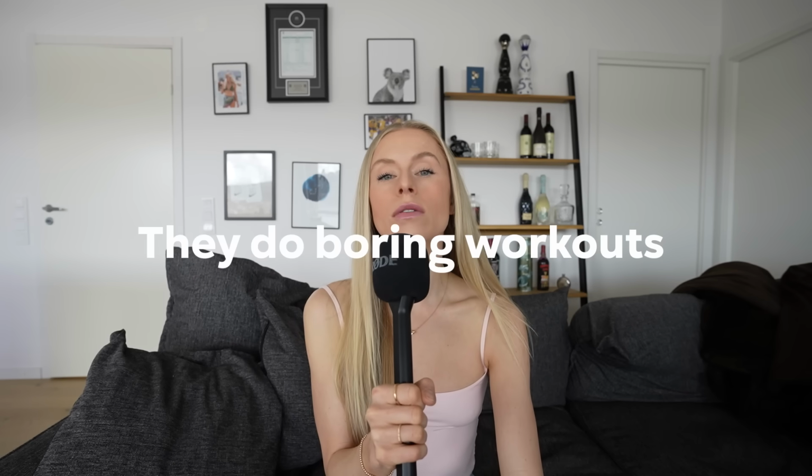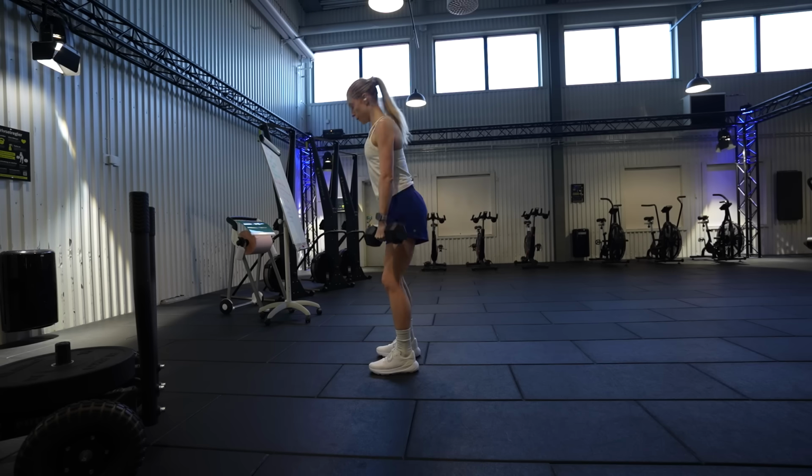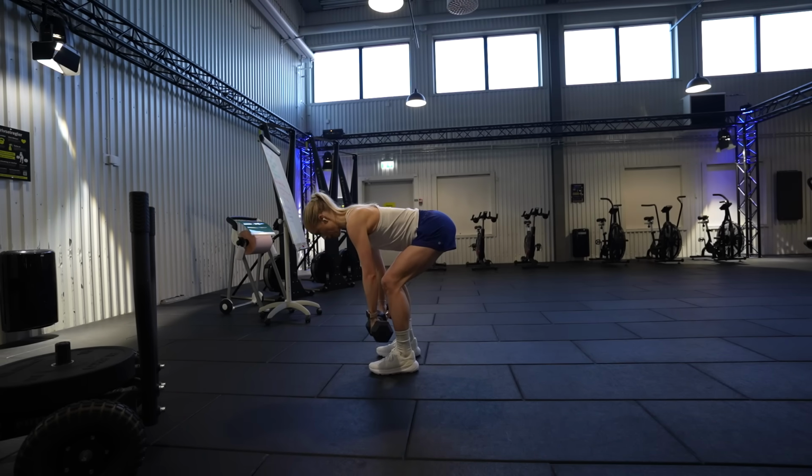Number six, they do boring workouts. The sad reality is there's very few exercises out there that are really effective. Deadlifts, squats, planks, pull-ups, hanging leg raise, push-up, the classics. Typically, sure they'll do some fun workouts, but they're typically doing the basic workouts and they're progressively overloading and getting a bit better week by week.